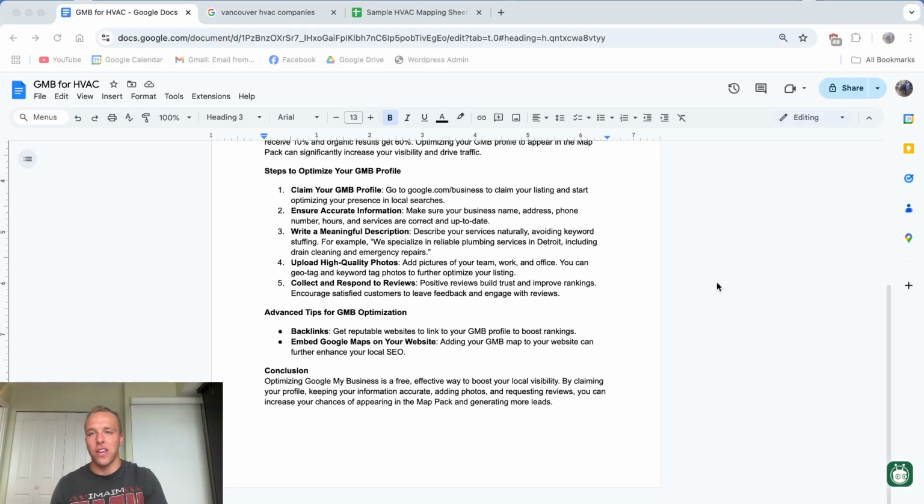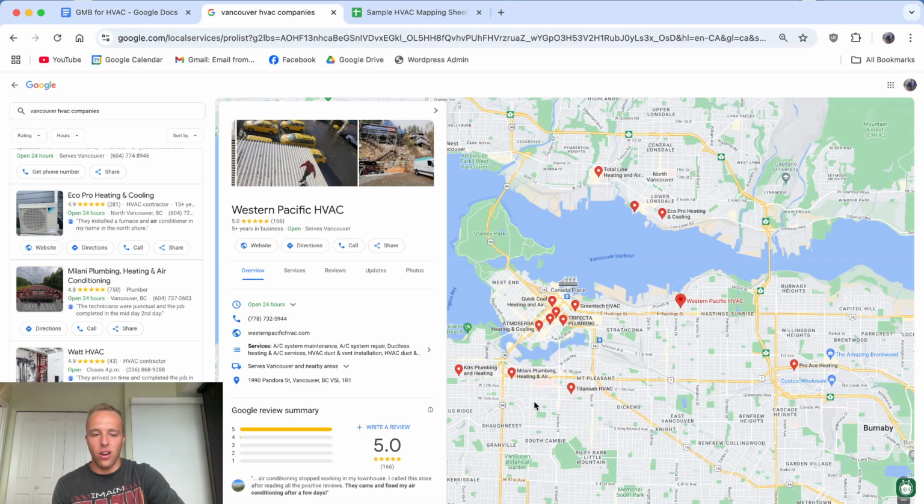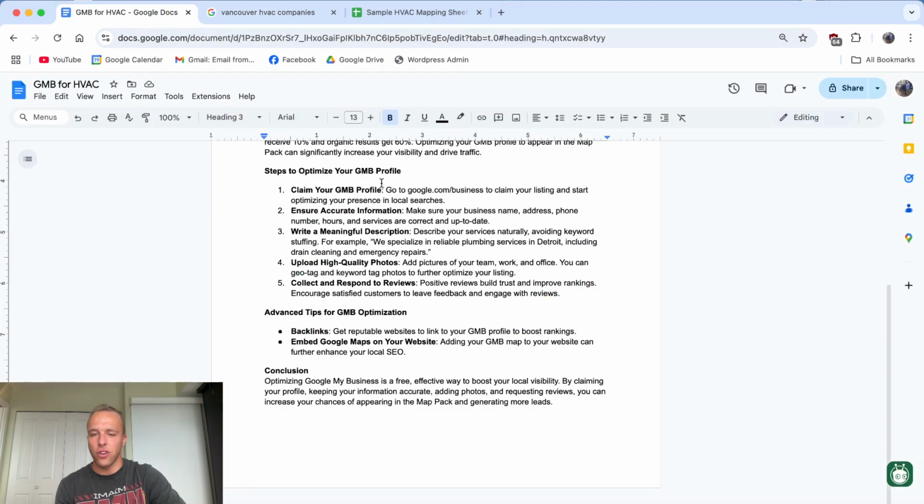So anyways, now that you know what a GMB profile is, how it works, and why it's important, here are the steps you can take to optimize your GMB profile. And I have a sample one here of one in my area that's done a good job that we'll look at after. So you can put everything together. The first thing to do, if you haven't already, is to create or claim your GMB profile. You can go onto businesses.google.com or google.com/business to claim and create your listing and start optimizing your presence. So first thing to do, log into GMB and create a profile.